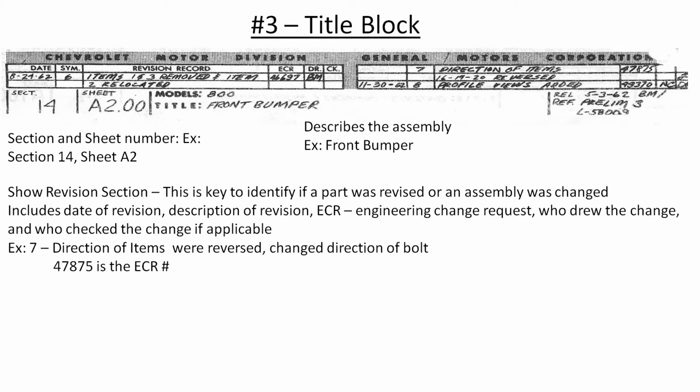That's documentation where we don't have to understand why they did what they did and the sequence that they did. All we know is that 47875 changed the direction of the way that bolt goes in. That's all we know. And then finally, the last two sections in here are who drew it and who checked it. So typically you put in your initials, and that's the person who drew it, and then if the item needed to be checked, there would be a checker that would also be included.